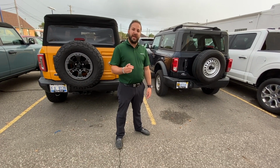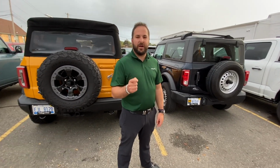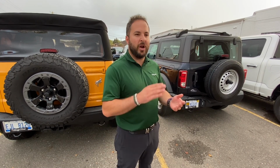One thing I will say is, if you have the FordPass app, make sure you log into that app at least once a year, because if you don't log into it, those points will go away after 1 year. But if you're using it to start your car, or lock your car, unlock your car, then you'll be good.